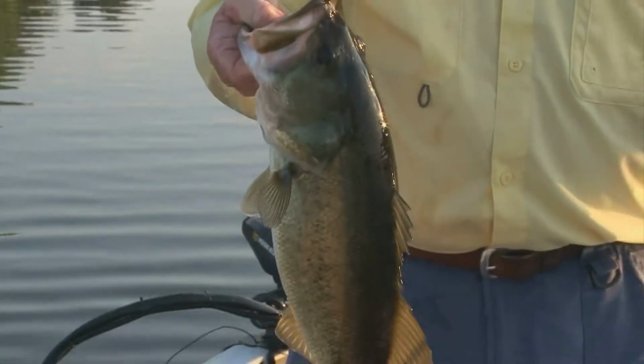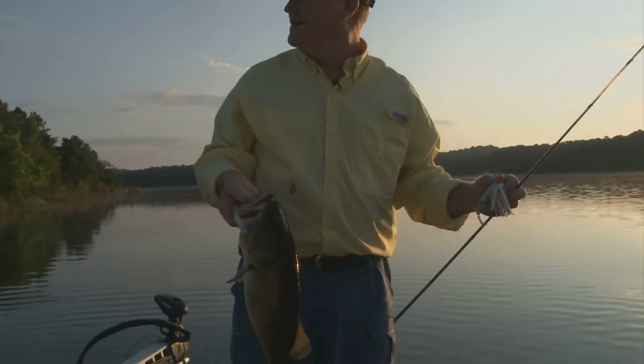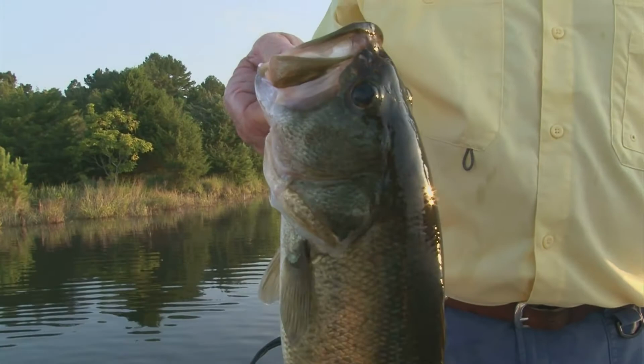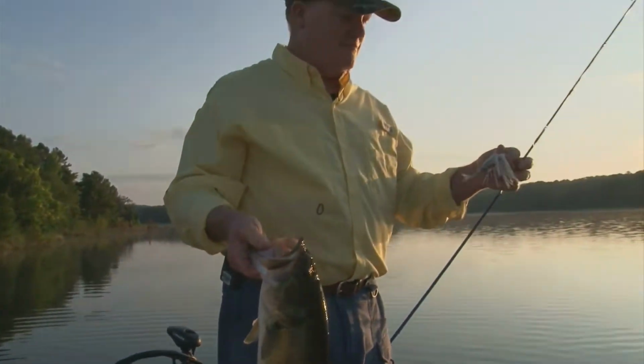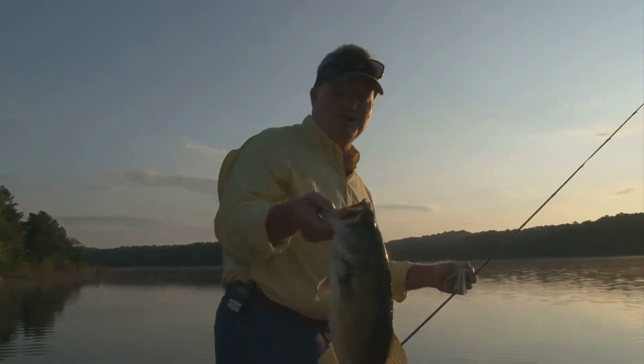We were wanting to catch him on topwater. Even though it's August, we wanted to start early with topwater, and we had a few bites and caught 1 or 2 small fish, but made a little bit of a change. We're throwing swim baits, we're throwing chatter baits, and the action's starting to pick up.